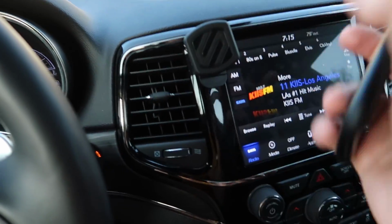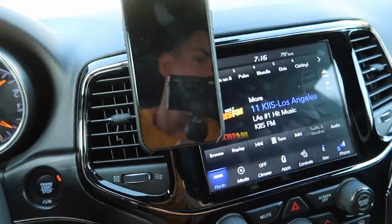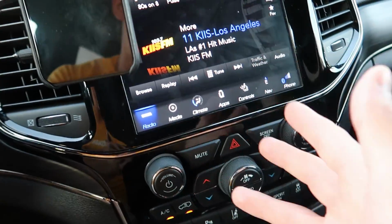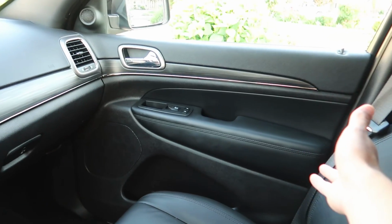I got my phone. I put this little aftermarket thing on. It's really nice to just have for your phone when you're driving. That's my girlfriend right there. The navigation, the controls, everything on this thing is extremely nice. It's just like the Chrysler 300. I'm actually gonna put the AC on for a second because your boy is hot. The details inside this car are amazing. I'm just gonna cut to some B-roll right now.